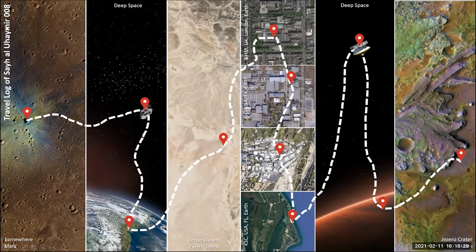It has a special name of where it was picked up. So we know it was blasted off the surface of Mars sometime in past history. There was an impact crater on Mars that flung this rocky material out into space. So we know that this rock was flung through space, just happened to hit the planet next to it, landed on Earth, and was found in the Oman Desert in 1999.